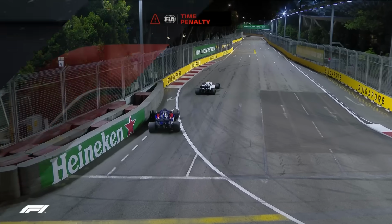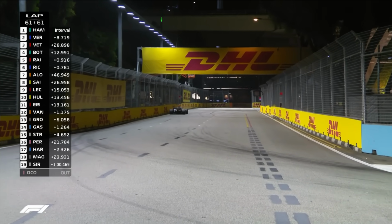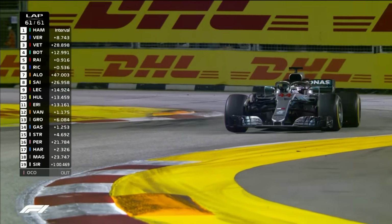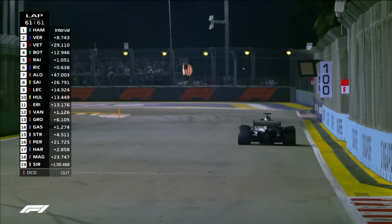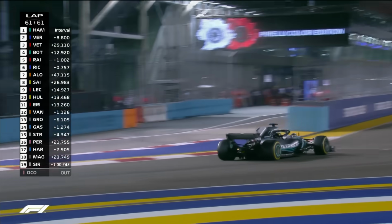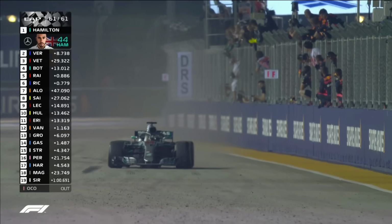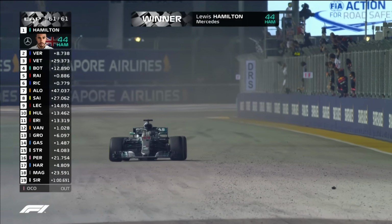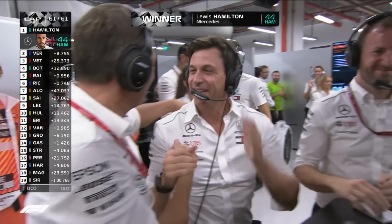It's going to be a 4th Singapore Grand Prix victory for Lewis Hamilton. He said that this place was hotter than hell. Well, I think his lap last night in qualifying and his 61 laps tonight have been heaven sent for Lewis Hamilton, who extends his lead in the Drivers' Championship and wins the Singapore Grand Prix. Lewis Hamilton is now 40 points clear of Sebastian Vettel.